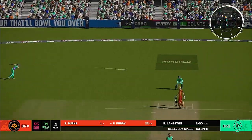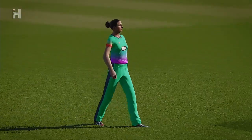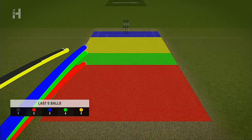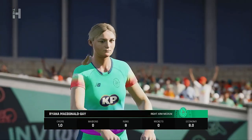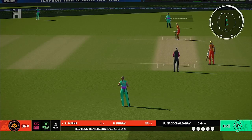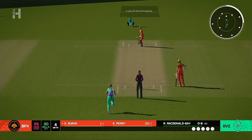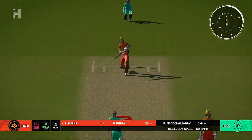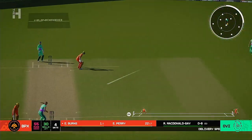Thick edge. Seven runs added there. The Phoenix, 108 for four. End of the over. Birmingham Phoenix are now on 108 for four. The bowler will continue for the next five balls. Pulled away, but straight to square leg.